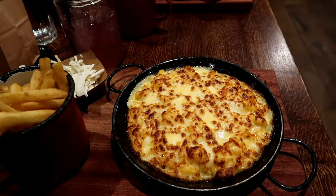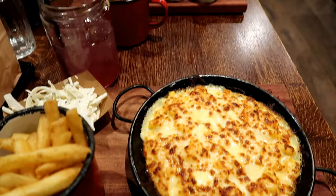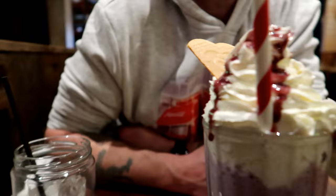So the food's here. I've got my mac and cheese, which I always seem to go for. Baz has got the chicken fajitas. These are awesome. They look really good. We're gonna tuck in. So Baz has just got the milkshake. Tina's gonna try it and see.